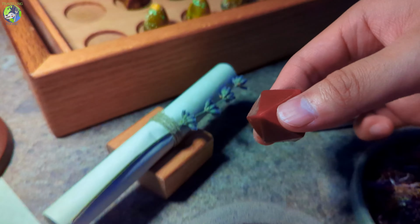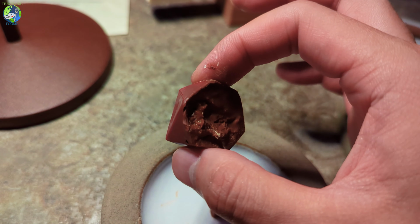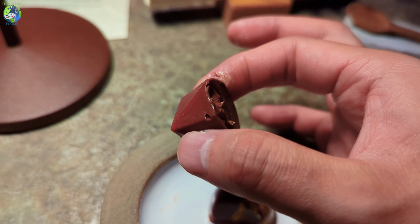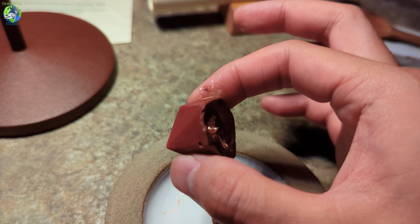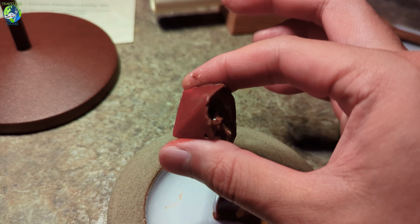This is the next one they said to try. They said it's false pepper with almonds, so that's very interesting. It's the first time I've heard of the term false pepper. So basically they said it has the spiciness of a pepper but without using a pepper. It's starting to melt, so I have to eat this.